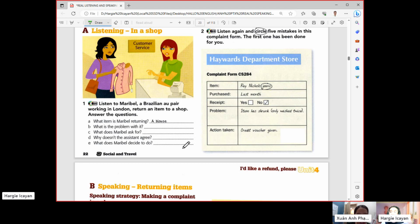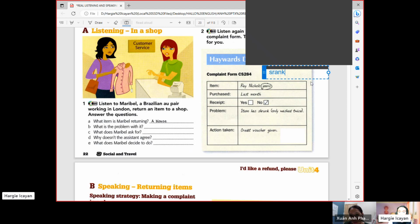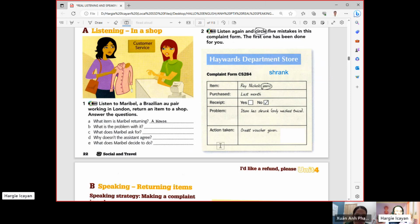How will we spell that? Shrunk. Okay. Shrunk is spelled like this. Shrunk, with an H. Okay? Yes. Okay, so let's try to answer.